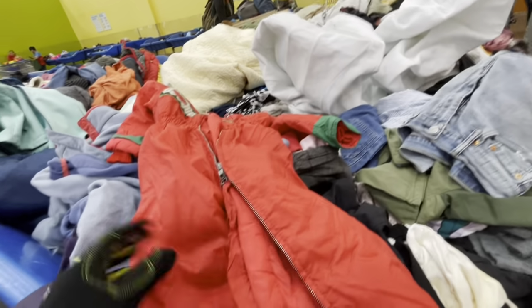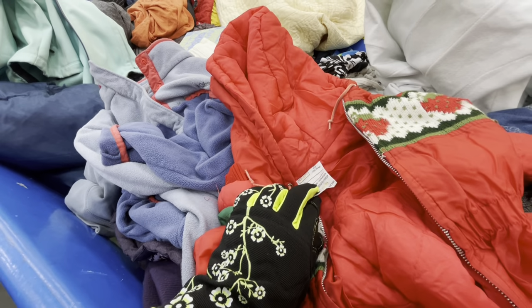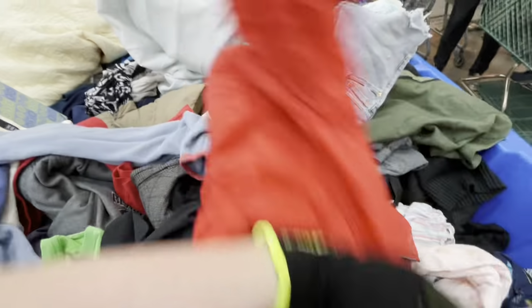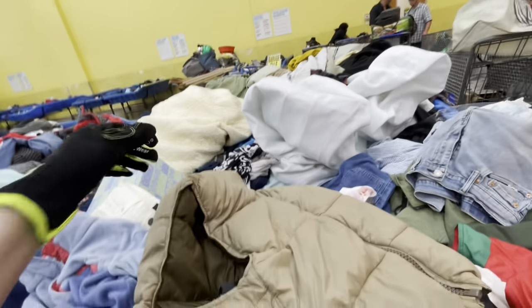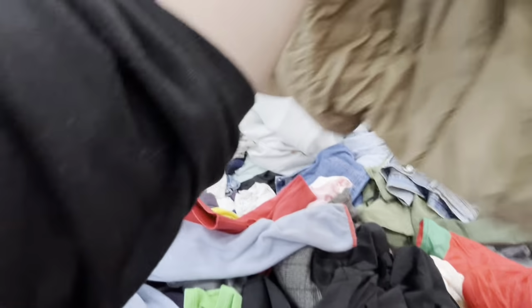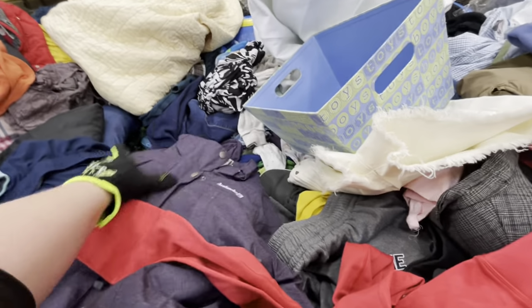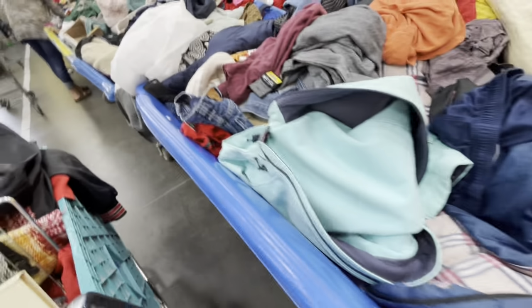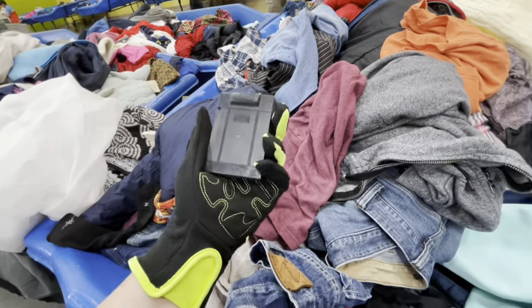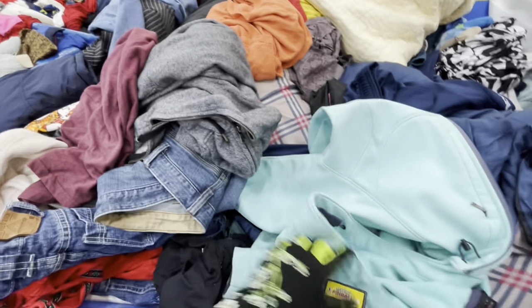Oh my gosh, that's adorable. A vintage kid's snowsuit from Sears with a little strawberry print. That's amazing. This is very puffy. Zara. I'm gonna leave that though. I gotta compact all this and bring it home. Well, not all of it, but whatever I want to keep, I have to bring home a Game Boy game.